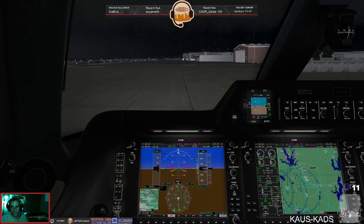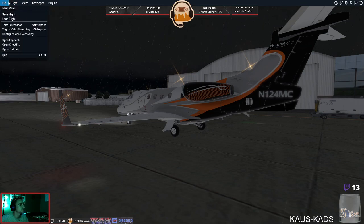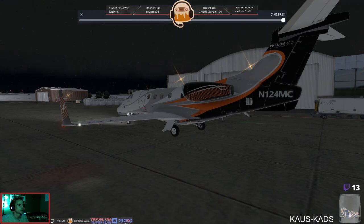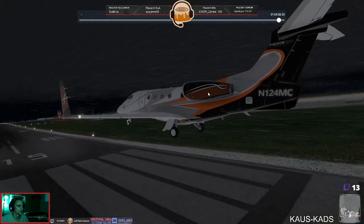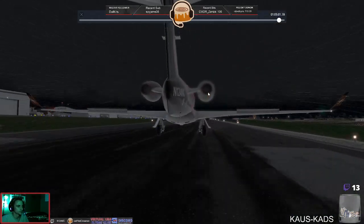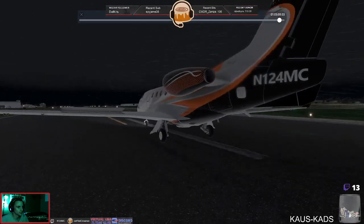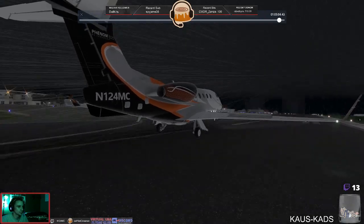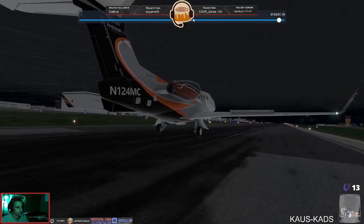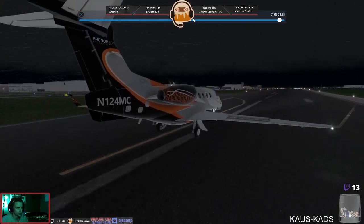Okay. I guess we can look at replay. Why not? See how bad it looked from the outside. Perfect. I mean, it was smooth, but it was by no means good. Right at center line, unstable approach.